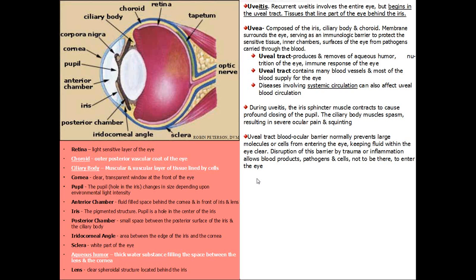The uveal tract blood ocular barrier, which is the choroid, the tapetum, is what prevents large molecules or cells from entering into the eye, because it's that area where the aqueous fluid is being kept clean and free of pathogens and other debris. That's what the uveal tract is most of its job, is protecting that eye.